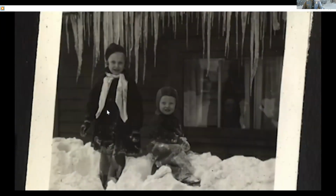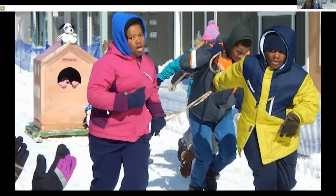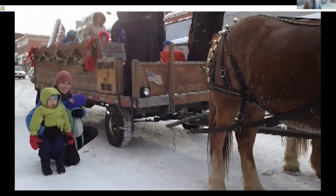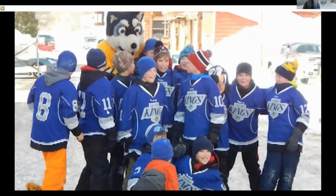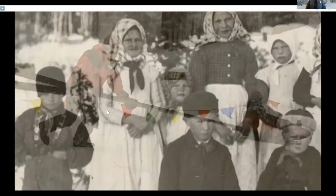Some kids in the Copper Country also attend all kinds of different winter celebrations. So the sled dog races that are still happening started out oftentimes with kids having their own sled dogs or their dogs at home pulling their sleighs. But there's a lot of other celebrations here in the winter with so much snow.